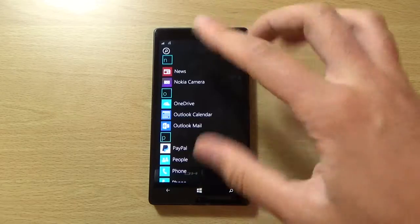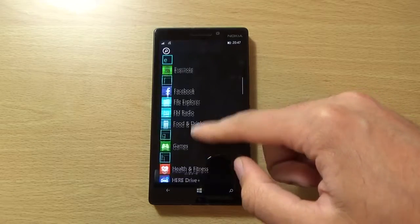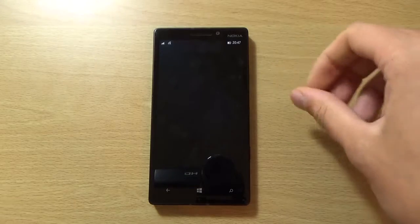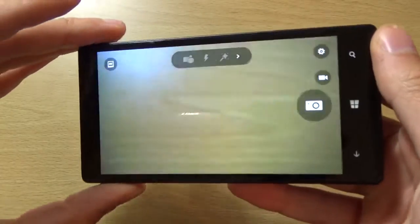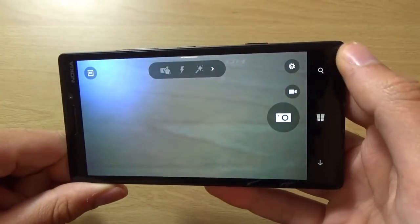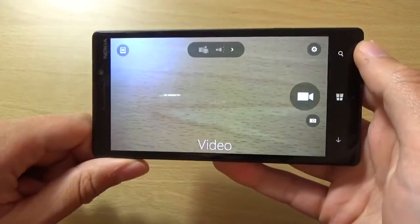And we also have the Outlook Mail as well, which I'm not going to show you because it's got my mails in, but other than that we do have the camera as well, which looks like it's had a lick of paint here, and we are getting, if you ask me, a bit more like Android. If you ask me, the UI here, you can just see that the camera is working, which is good.